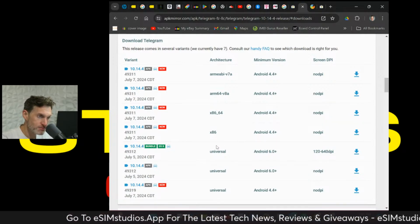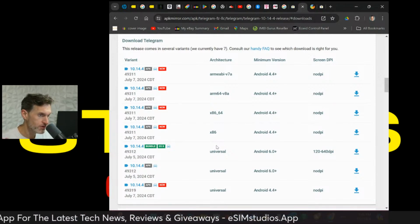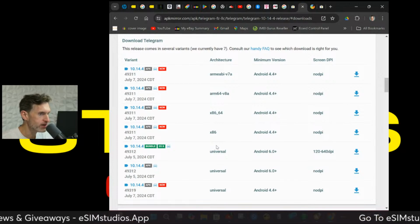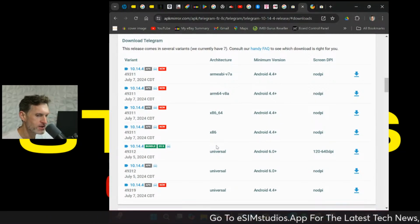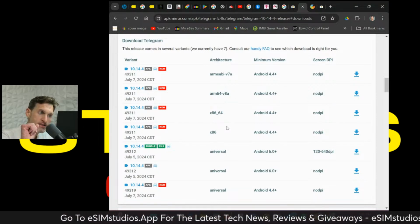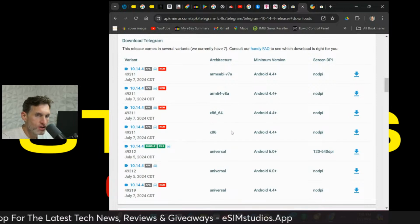Not on Subsystem, not on my Windows, but on my personal phone, because I was screwing around flashing ROMs and stuff. I didn't know what to download when I first started out. It is a little confusing, but that's what I'm here for. So if this is on your PC, what we're doing, you want to install.